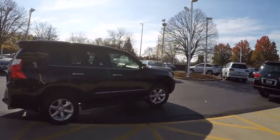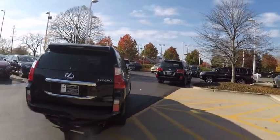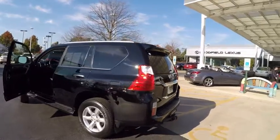Here are some of this vehicle's great options: traction control, third row seat, stability control, running boards, navigation system, heated seats, backup monitor, moonroof, HomeLink garage door opener, power steering.